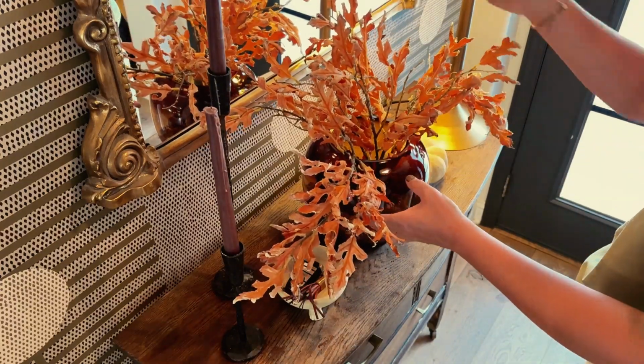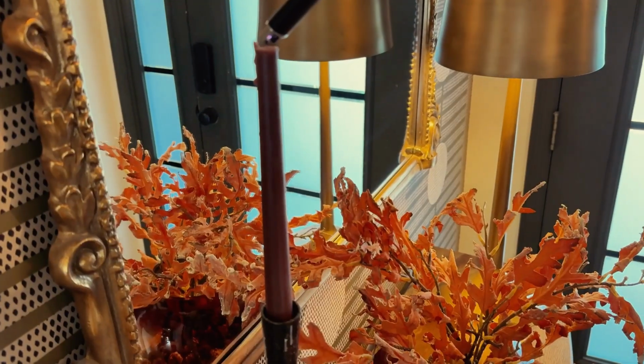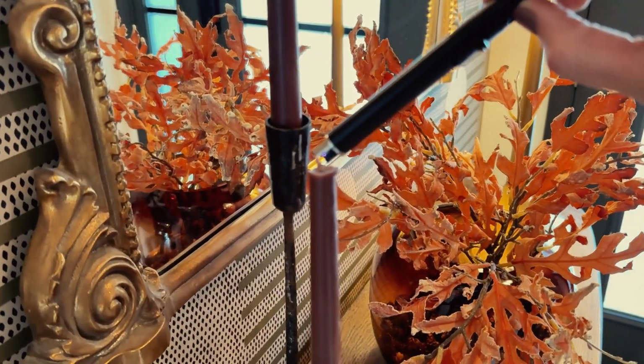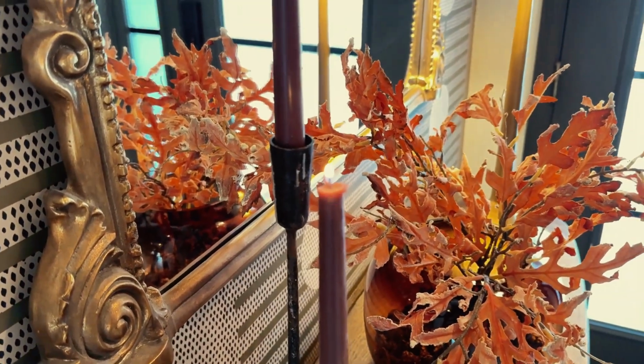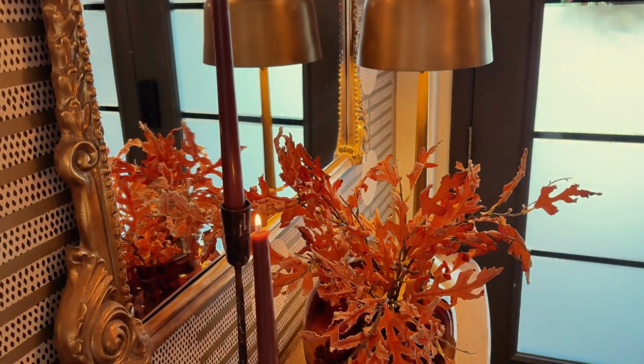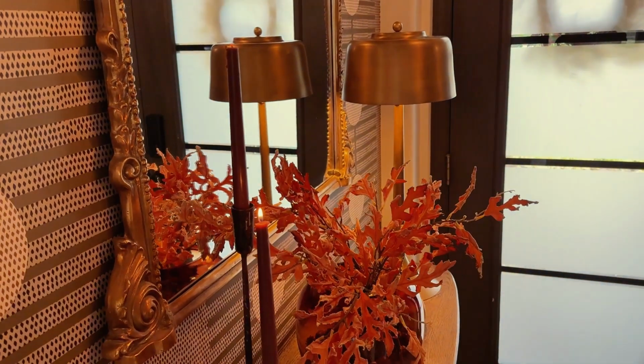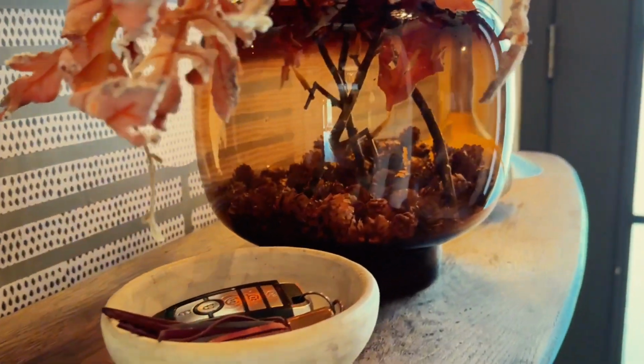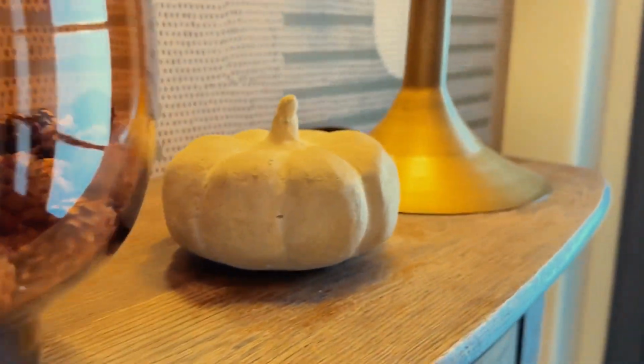They're just so fabulous. So lighting your candles will give you immediate fall cozy vibes. Even in Florida, you guys, just turn your AC down, get your pumpkin spice, light your candles, bring the outdoors in with beautiful faux. See the little pine cones in the bottom of the vase, such a fun little filler.